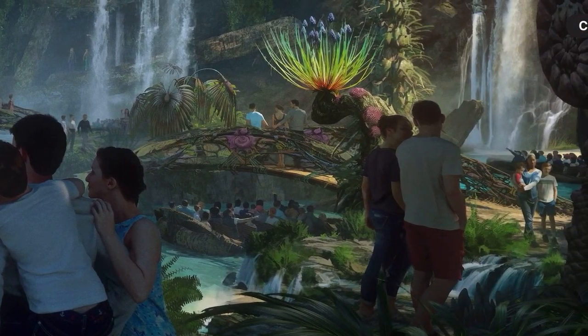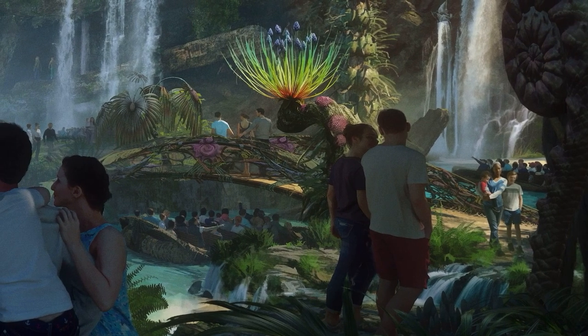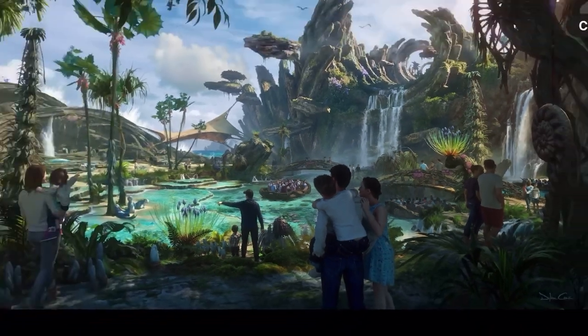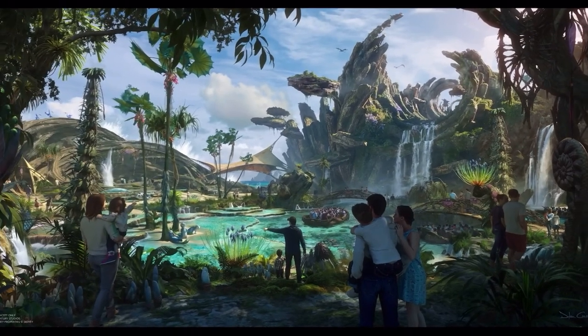So, yep, this has been a more detailed look at the concept art they released today, and it looks amazing. I can't wait for this.